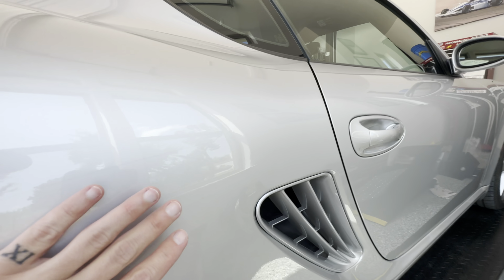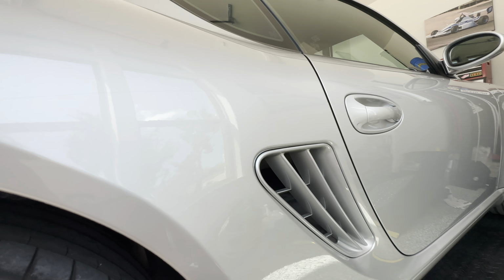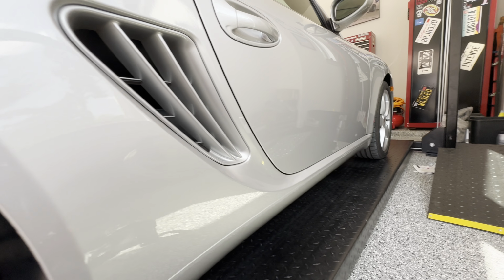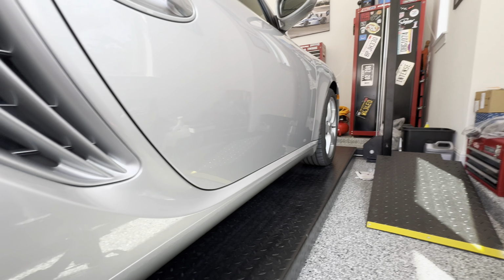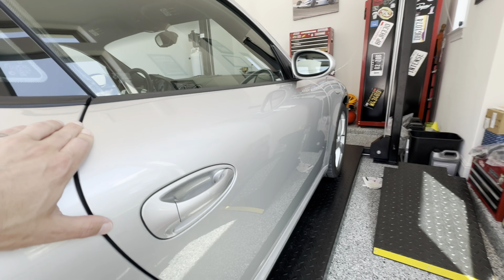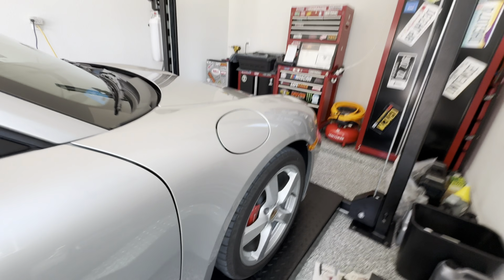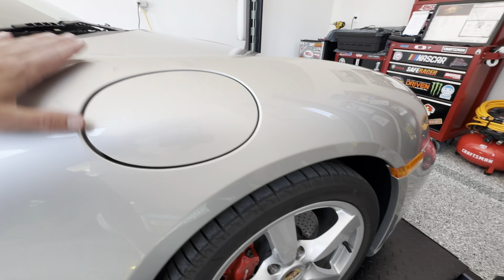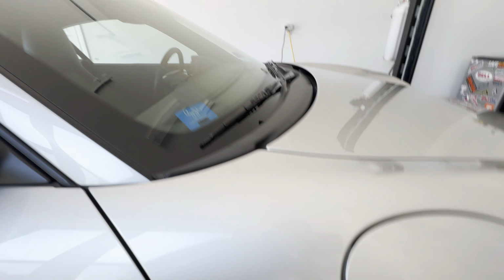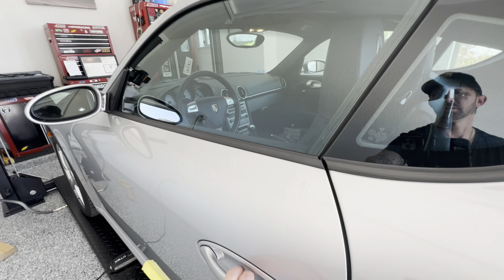Again, full stone guard coverage was brought all the way back, wraps around this back end, goes all the way down to cover this full rocker and side skirt as far as the paint protection film all the way to the front. The entire doors are fully covered with paint protection film as well. And again, the front fenders, the front hood, the bumper, all of this wraps around. Expel did a great job installing this. Let's move on to the interior of the car.